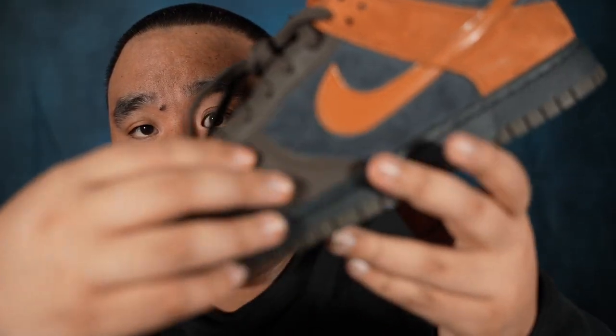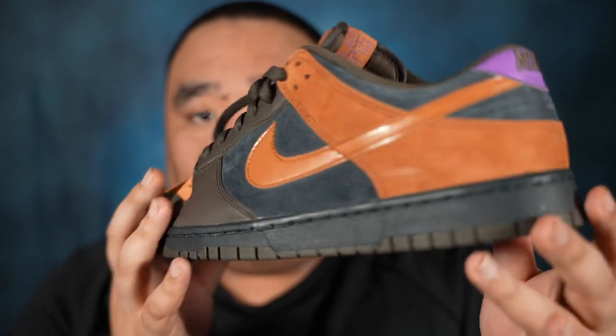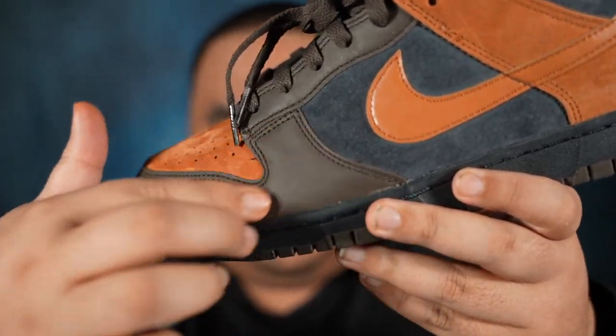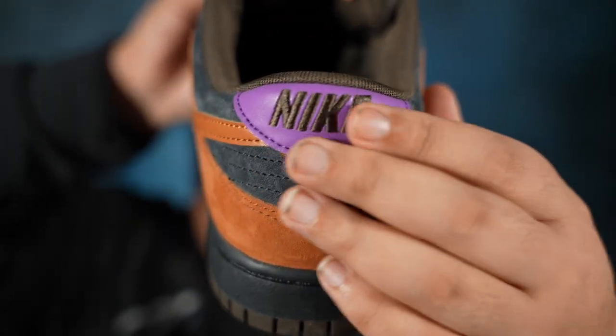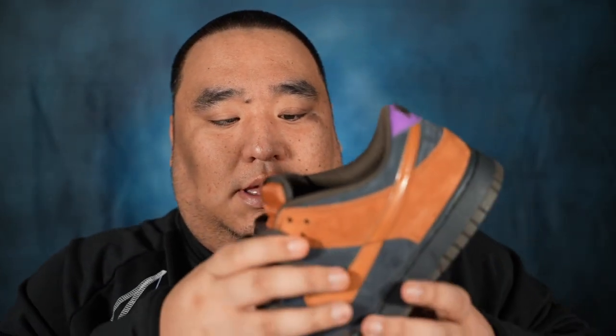Is a suede, kind of fall vibes, if you will. Just something, I think it's a colorway that you don't see a lot, so I think it's a good addition to the collection.